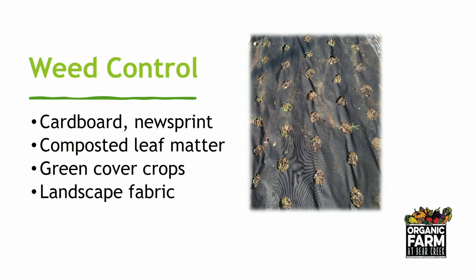So what we employ is like minimal till. So a lot of times in the spring, especially in Field 2, we'll get that field ready to go, we'll disc it, we'll till it, we let it set, we let any cover crop in there die off.